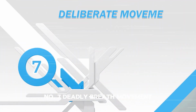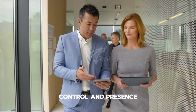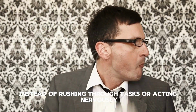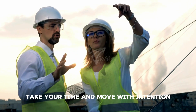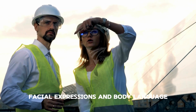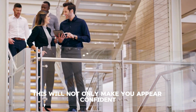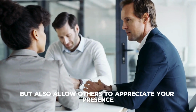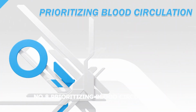Number 7. Deliberate movement. Slow and deliberate movement can convey confidence, control, and presence, all of which are attractive qualities. Instead of rushing through tasks or acting nervously, take your time and move with intention. Pay attention to gestures, facial expressions, and body language and aim for deliberate movements. This will not only make you appear confident and composed, but also allow others to appreciate your presence and charisma fully.